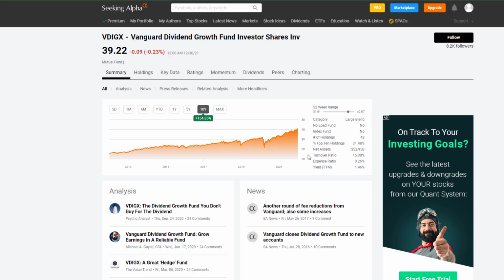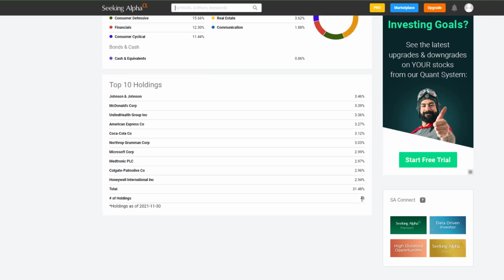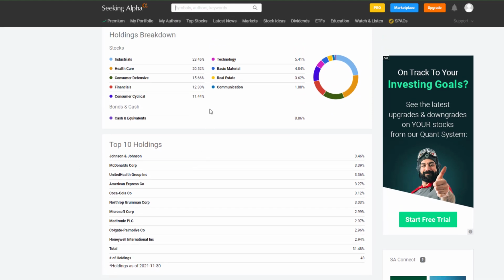Well, after doing a little bit of investigation, I took a look at their fund holdings and their turnover rate, and VDIGX turns over their funds about 15% throughout the year. And if we take a look at their holdings, they only have 48 holdings. So it looks like possibly at the end of each quarter, or at the end of each biannual, or at the end of each year, they sell a large portion of their shares. They take maybe a bunch of the holdings out and bring some more in as they rebalance the fund, and then you get paid a dividend for any profits that they made on those shares.